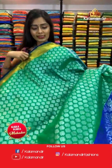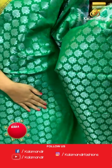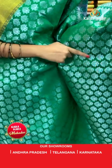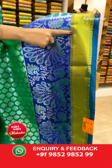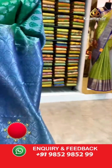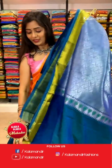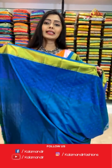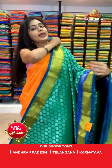Here is the next one, which is a green and blue combination. All over the body, we have got silver zari brocade design, floral brocade design. And coming to the border, we have got a contrast border with the peacocks and floral brocade as well. Here we go with the pallu, which is in contrast, and on the pallu completely we have got silver zari brocade designer pallu. And for this we have got a contrast embossed blouse along with the border as well. Simple border we have got for this, a golden zari simple border.